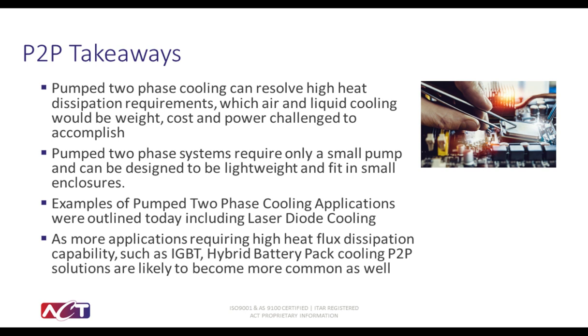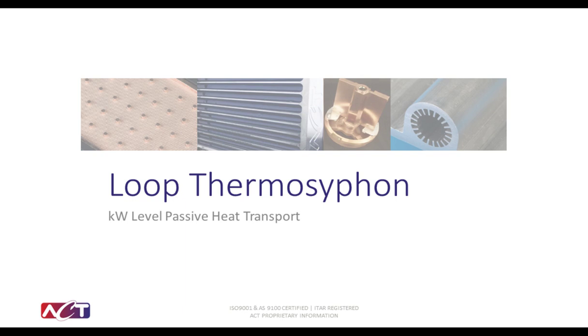We reviewed three applications where P2P systems are being implemented today, including laser diode cooling, which has very high heat flux requirements and a very tight temperature range. So we anticipate that there will be additional pump two-phase cooling applications. IGBTs and hybrid battery packs are two potential areas. Next, we'll move on to loop thermosyphons.